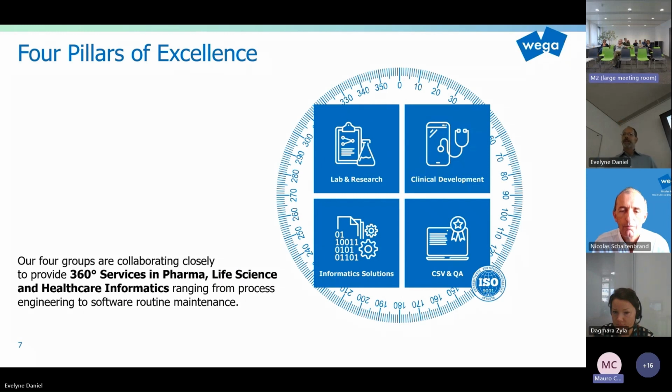from early research to late development and clinical development. In all these places you need informatics solutions, you need tools to process your data, to control your instruments, to manage your samples, to stay in a regulated environment in a qualified state. And therefore, we base our business on 4 pillars of excellence.